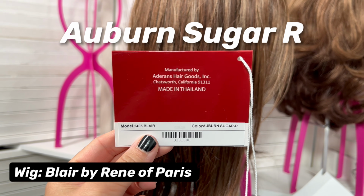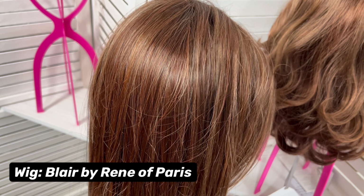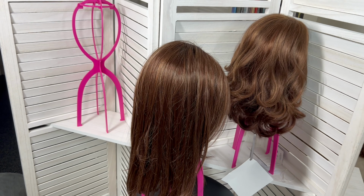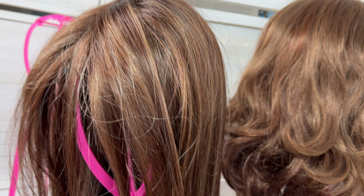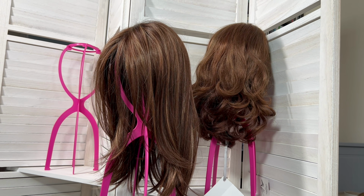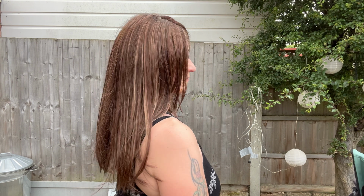Now let me present you guys with my favorite red brunette by Rene of Paris, called Auburn Sugar, which is a rooted color. If you liked the previous two colors, this one is beautiful. Not only are we getting this dark chestnut brown and auburn and burgundy browns, we are also getting a splash of lighter highlights made with dark blonde, light auburn and also strawberry blonde. The dark brown root brings all of those colors together, creating a beautiful salon finish result. This color is just stunning, guys. My only regret is that it's not available on more styles.